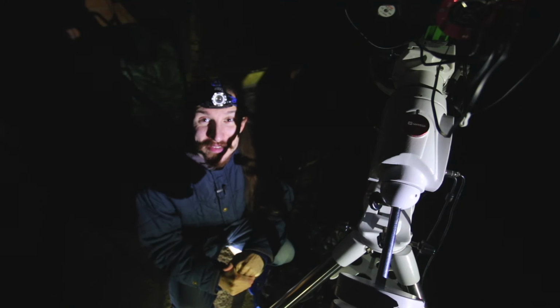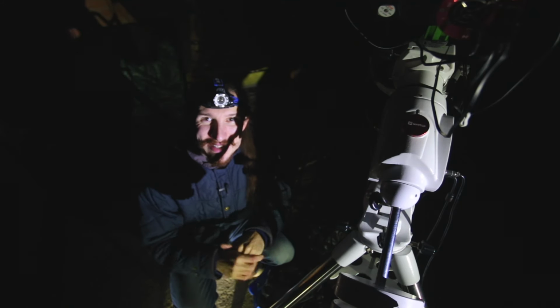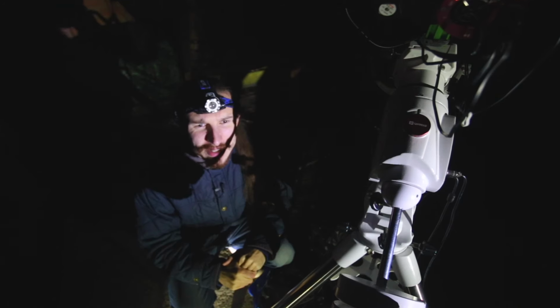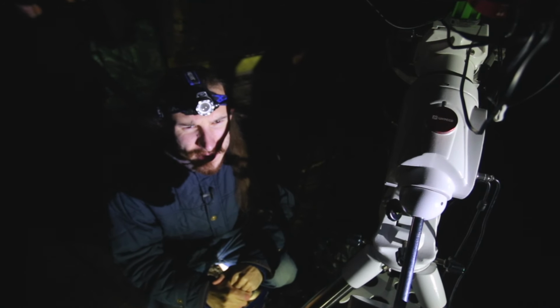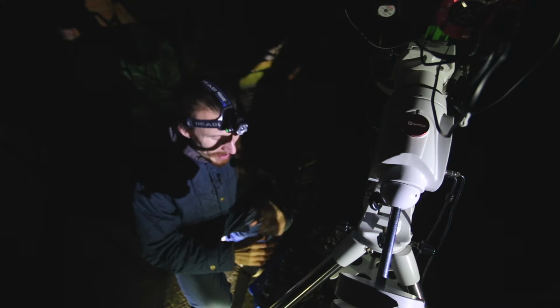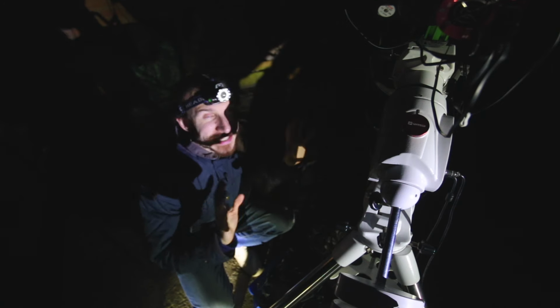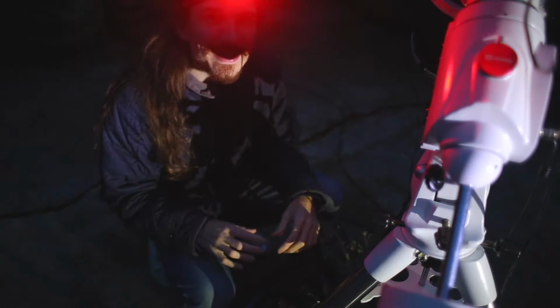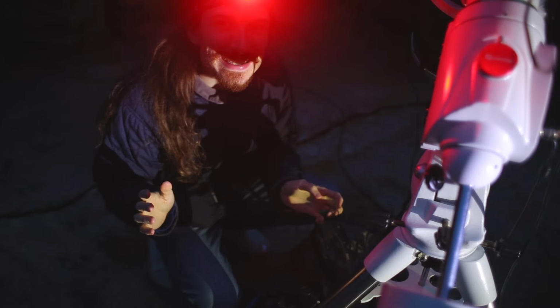Tonight we're going to be photographing the Andromeda galaxy. I cannot wait. Beautiful big galaxy. Did I just see something? We're going to be photographing the Andromeda galaxy and I cannot wait. My telescope setup is ready and the sky is clear and it's going to be beautiful. The Andromeda galaxy is an amazing galaxy in the sky.